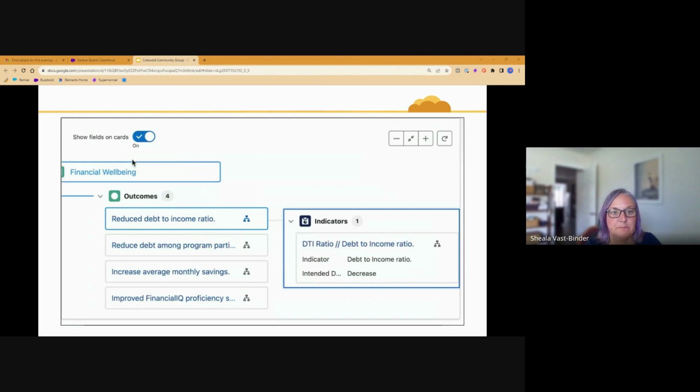Get to my button here. Okay. And then next, they can add their indicators. So an indicator is basically just what you think of as a KPI. That's our measurement of how I know how I'm doing.